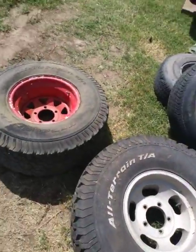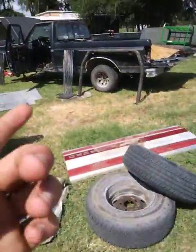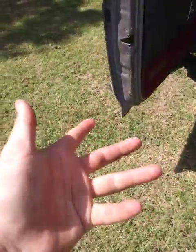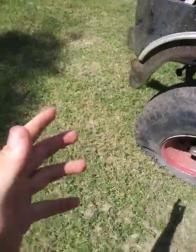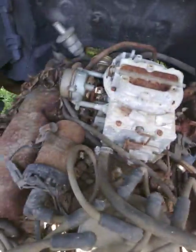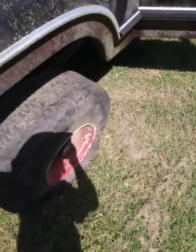All right. But this truck right here, kind of like that truck over there, was given to me because the dude bought it, drove it home, and had it for maybe a year or so and it just stopped running and he couldn't do anything about it. As you can tell, this engine is pretty messed up. But yeah, he gave it to me. I was like, oh okay, so I get a pretty good truck.